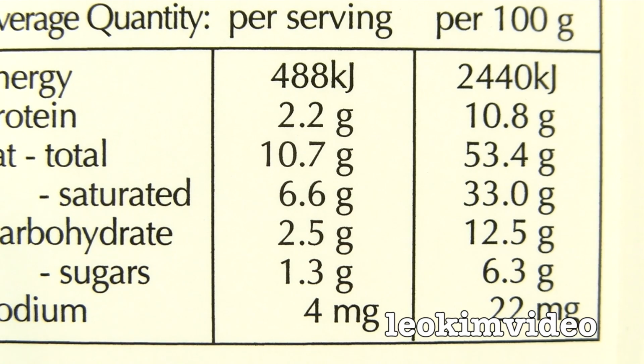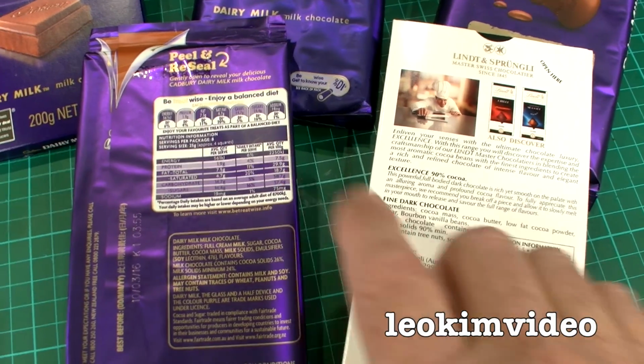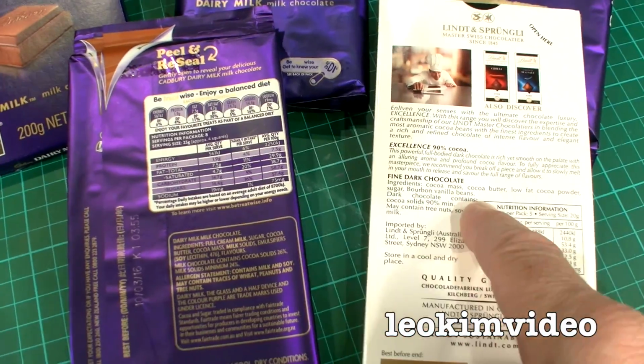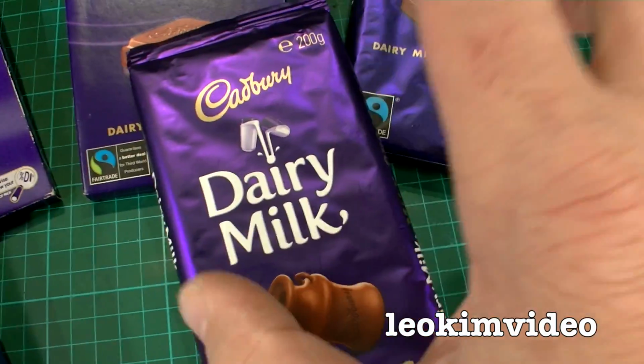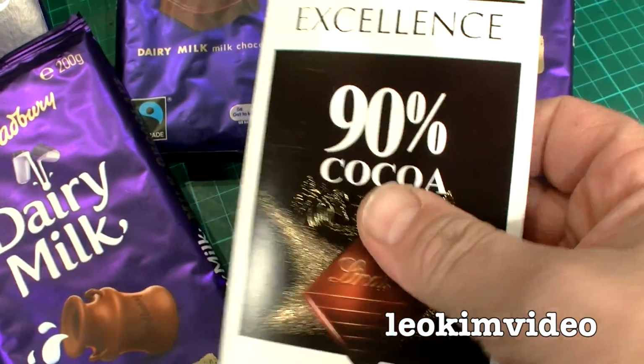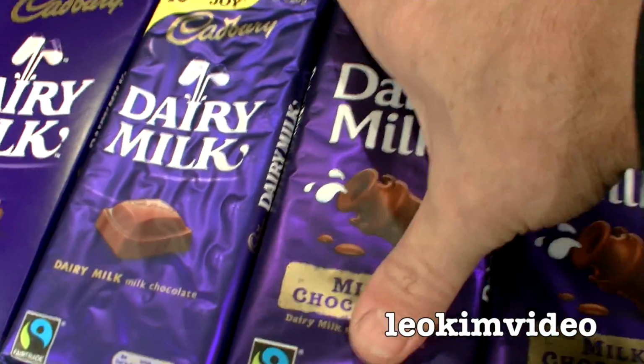That's vastly less than the Cadbury's Dairy Milk chocolate. So there's a radical difference in the amount of sugar between this Cadbury's chocolate versus this Lindt 90% cocoa. I classify this basically as a giant sugar hit, and I classify this as a giant chocolate bar. Well, I'll put away my lovely Cadbury Dairy Milk chocolate here.